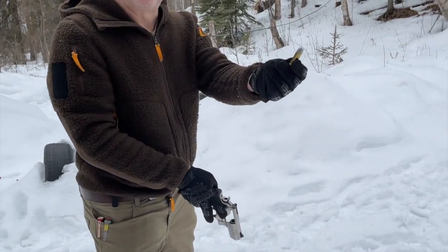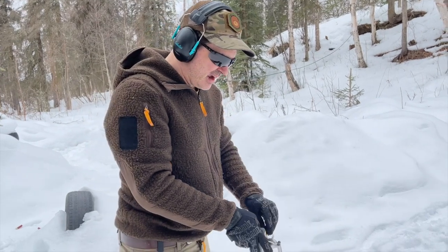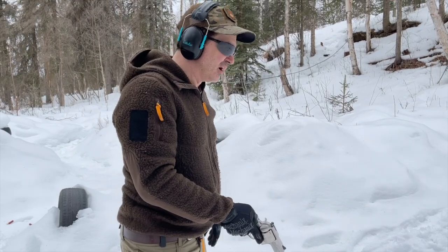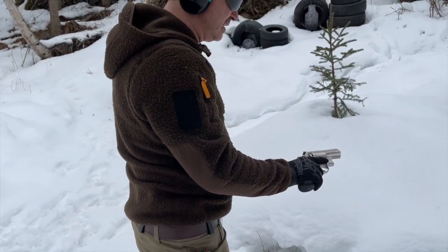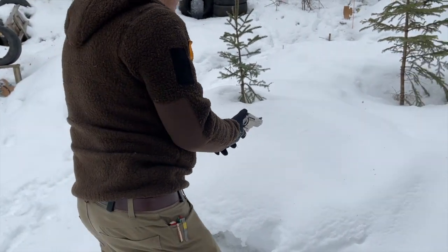I don't know, his friend might have been drunk when he did this, so step back. But I think he trusts his friend. But I've got all Buffalo Bore up there. You're standing nice and close. Yeah, I've got Buffalo Bore mono metal that I'm collecting for this, so I'm just gonna practice these hard cast. Let's see if I can hit that.